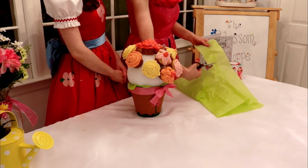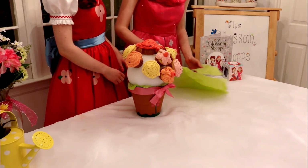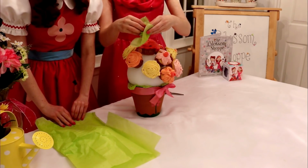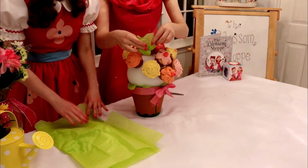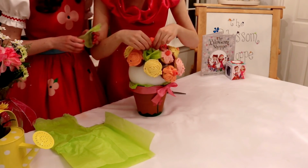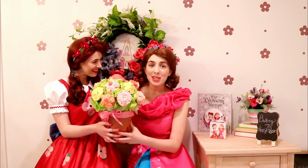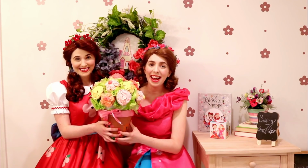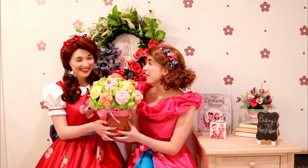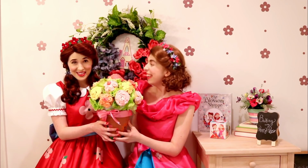To make the leaves of the bouquet, cut some pieces of green tissue paper with the help of a grown-up. Then add them to your cupcake bouquet like this. Continue until your cupcake bouquet is complete. Ta-da! You've just finished creating your own beautiful cupcake bouquet. Wow, it looks so colorful and delicious. I can't wait to share it with Mama Blossom and with all of our friends in Blossom Town. They are going to love this.